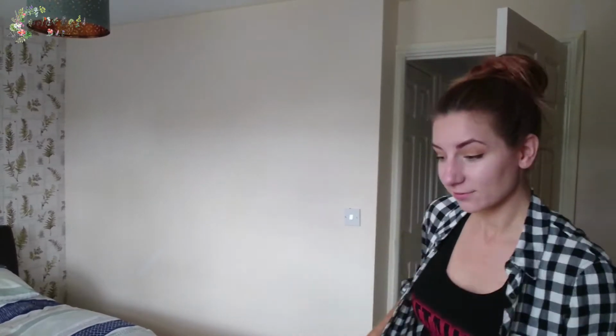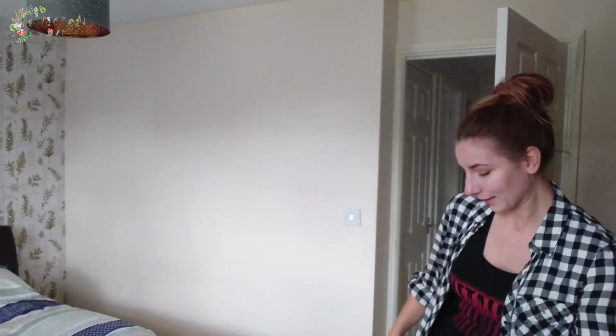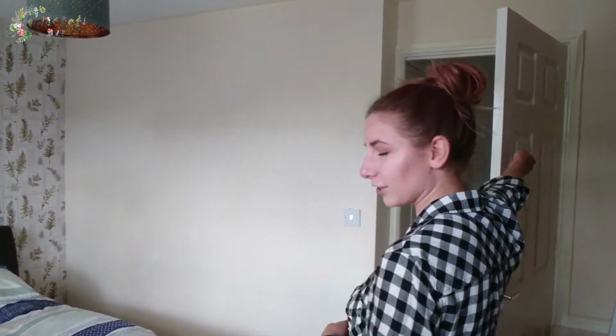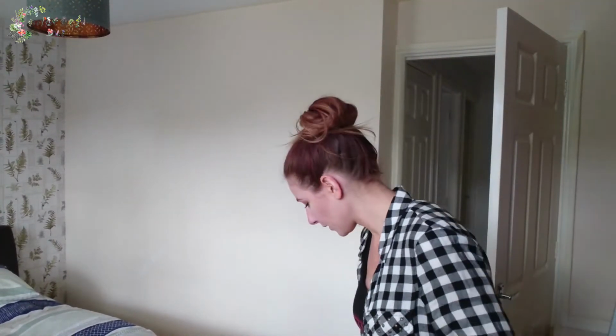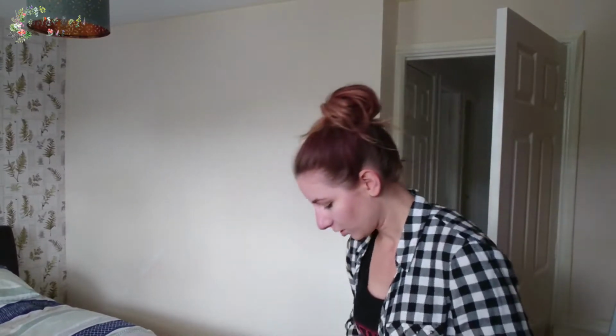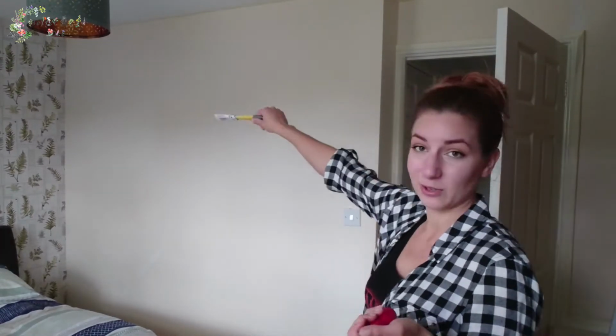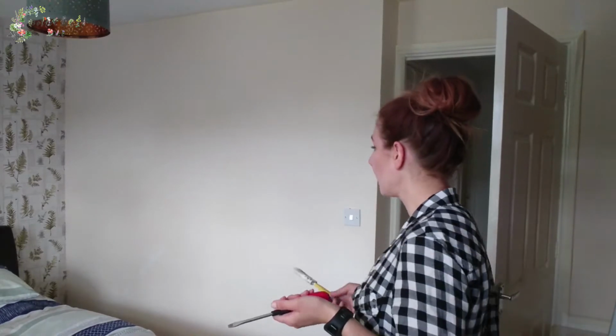Ready? I'm in my painting attire. Not that I can actually paint that high up. Right, so I've moved away the nightstand, I've gotten rid of our dressing gowns and things like that, and I'm just going to do the cutting in. Is that what you call it? I'm no pro, but that's what I'm going to be doing, just painting around the edges for now.